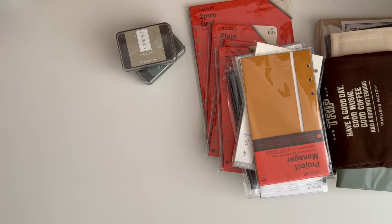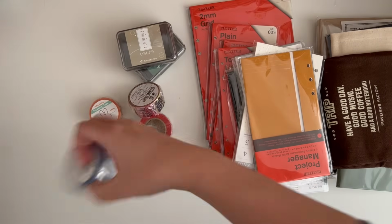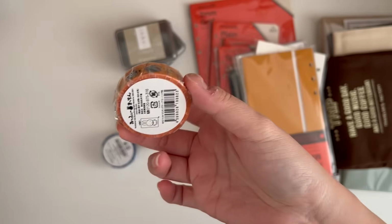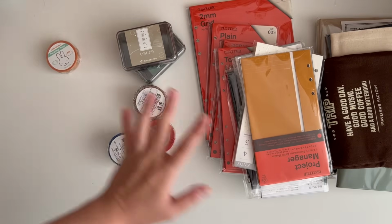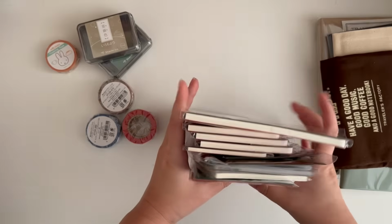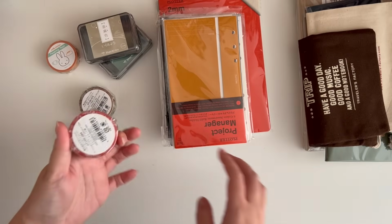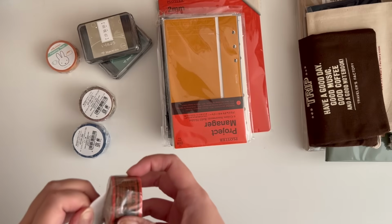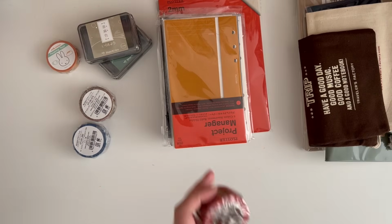And also some of the Traveler's Notebook washi tapes, and she got me one of the Miffy ones because she's wonderful like that. So that's a bonus one that I didn't ask for, but she did get it for me, and I'm very happy about that. So I'll put that aside for now. So these are all the stuff that I've gotten from Japan. We'll unbox all the washi tapes first, I think, and then after that we'll move on into the other things. So let's see.